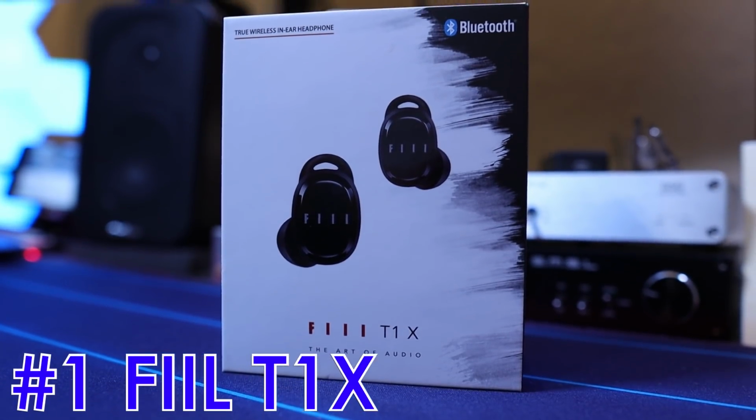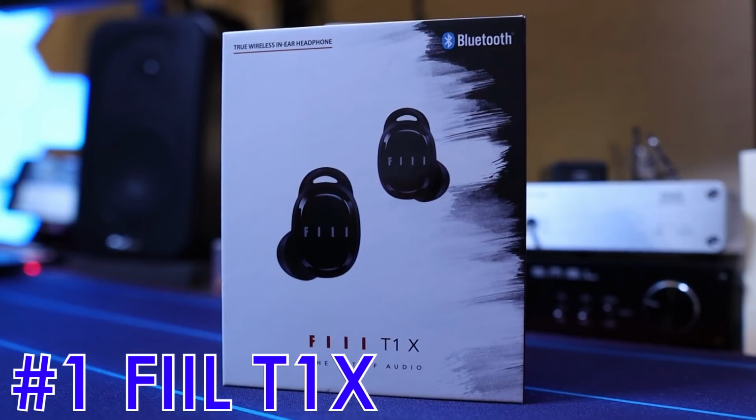And then we have the #1 spot. And in the #1 spot, and coming back as the returning champion, is going to be the FIIL T1X. Now these guys are coming in at $49.99 and they do feature full touch controls.